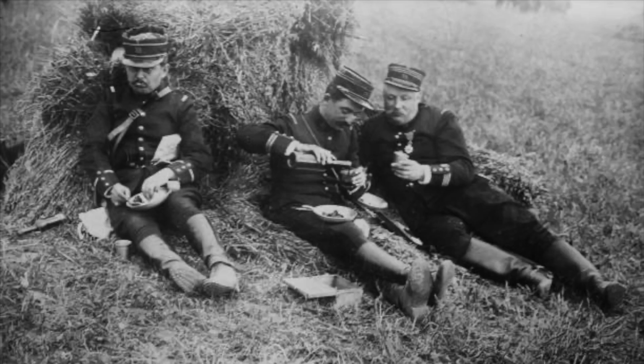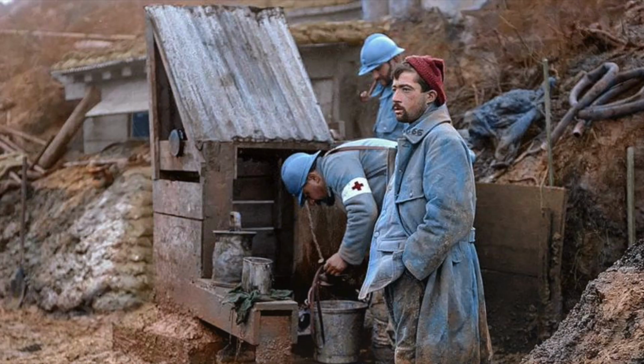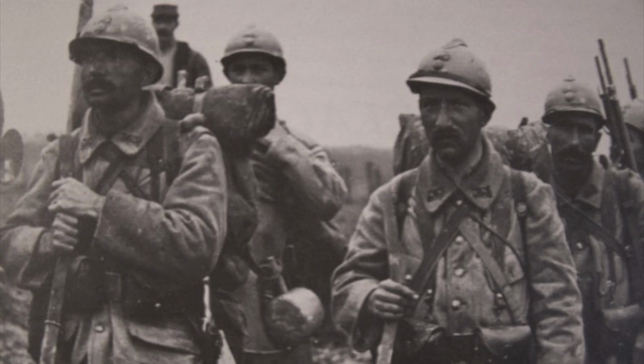The early stages of the mutiny were largely drunken disturbances. Soldiers who thought of themselves as French citizens first and soldiers second began to protest at the pointlessness of continuing the offensive. The actual term mutiny for these protests is still controversial. They could perhaps be best described as strikes for better treatment. The French authorities described them as, quote, "collective disobedience," end quote.